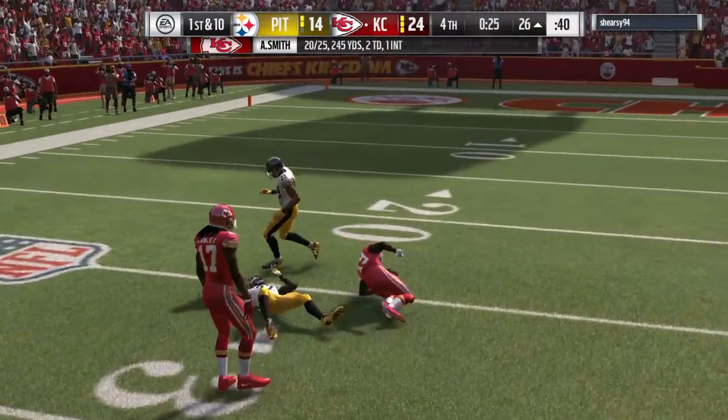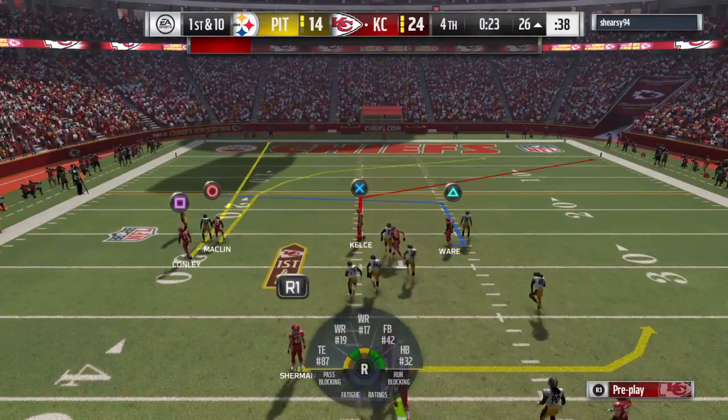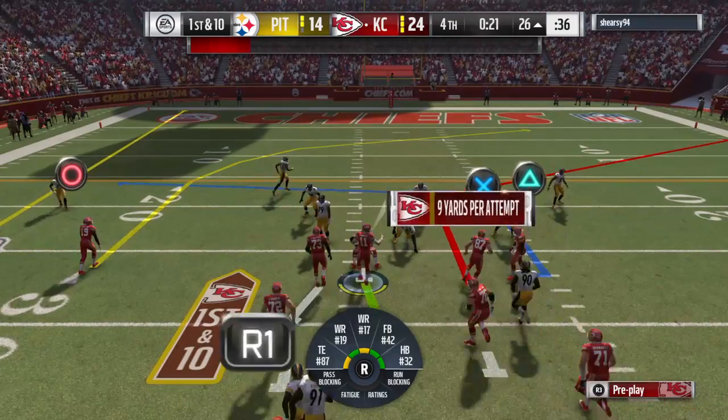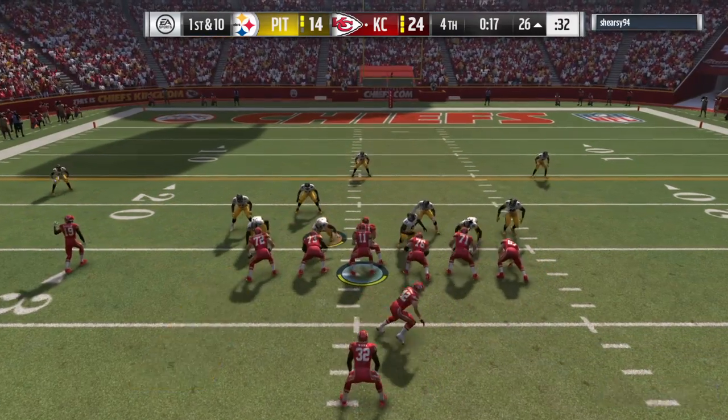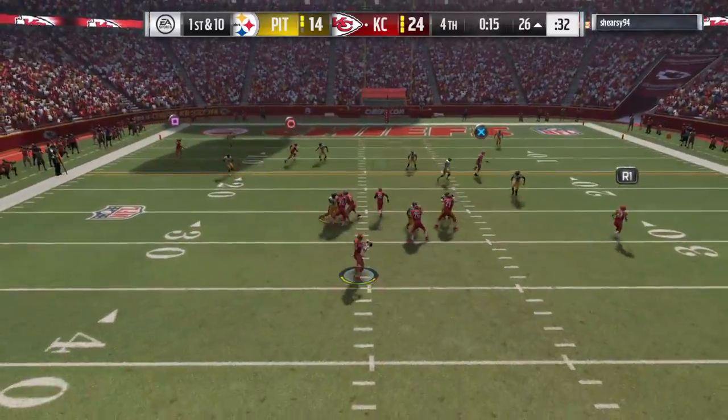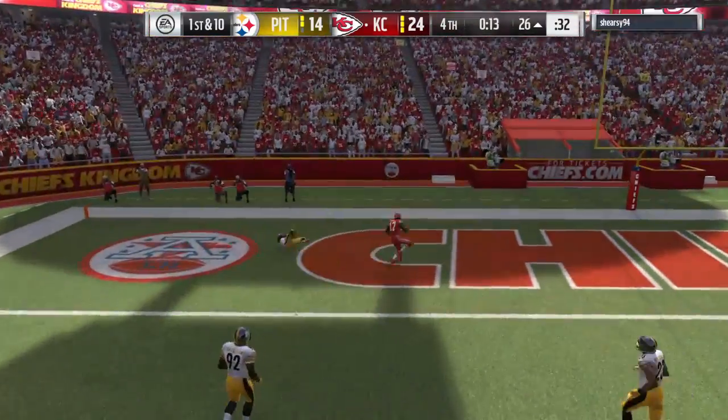And he's going to find his go-to man so far. That's Macklin. They'll get 16 yards there. And the Chiefs are going to have a 1st down. And now it looks like they're going to be in the hurry-up. Now a play fake here. And that is caught.